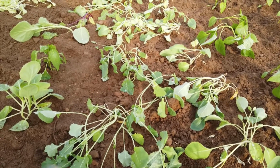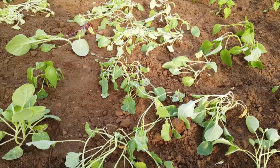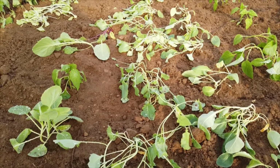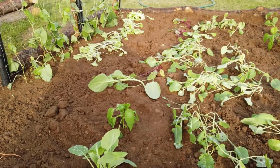So we got a few things in the ground today, as you guys can see here. A lot of the stuff is really thin and frail. This is because it spent 2 months inside because the weather was just too cold to get it outside. We were hoping to get it in the ground last month, and that was not an option.